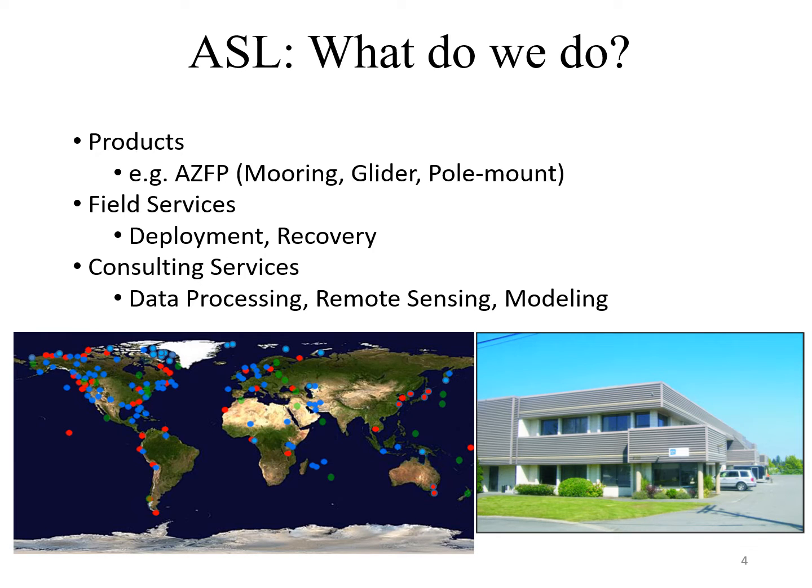We offer field services, so that includes deployment and recovery of the instrument. And we offer consulting services, which include acoustical data processing, and we have a remote sensing group, and we can do some current modeling as well. The different dots on the map indicate some of the locations of the projects that we've participated in. And actually, it's a bit of an old map, so we could do with updating it.